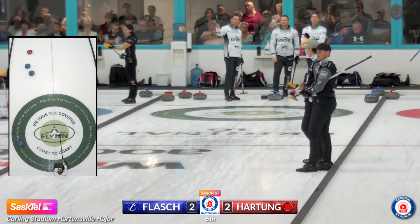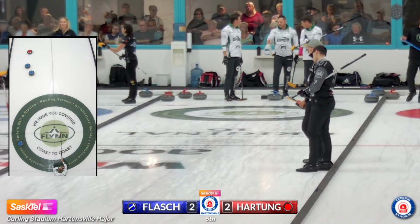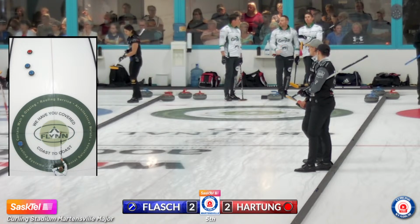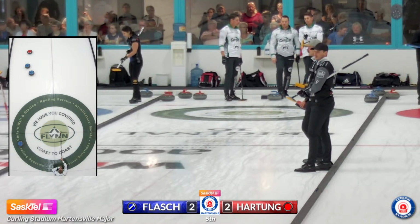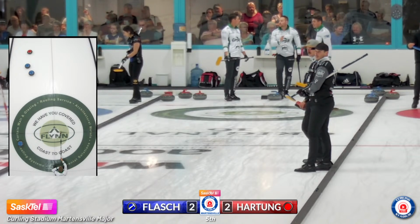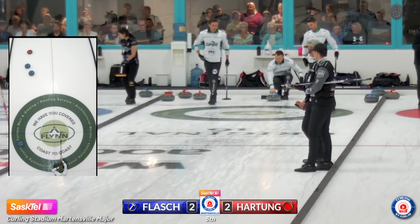Callum Schneider just, I think, trying to confirm how deep do we want this? Where exactly do we want it? You know, if you're top 12 here around those guards, Kody Hartung probably tries to loop around it. If you're at the tee line, he'll corner freeze it.